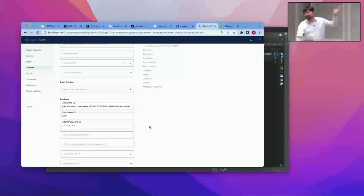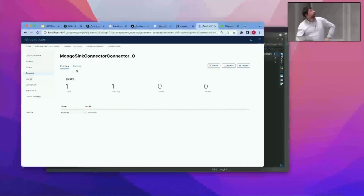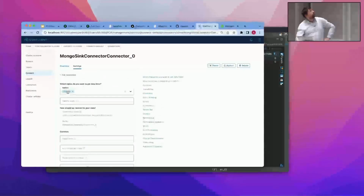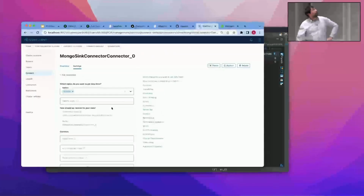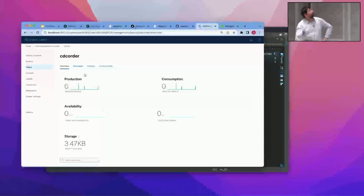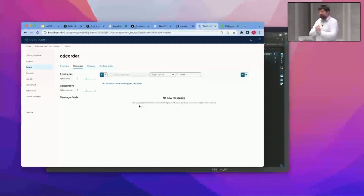You have to know how to write the JDBC URL, right? And the other is then the sink connector, which basically is very similar, just that you also then need to point out what data you consume, and then in the same way just provide the URL, right? Good. And with that, you will basically have the pipeline that delivers messages from Postgres to Mongo. This is all.